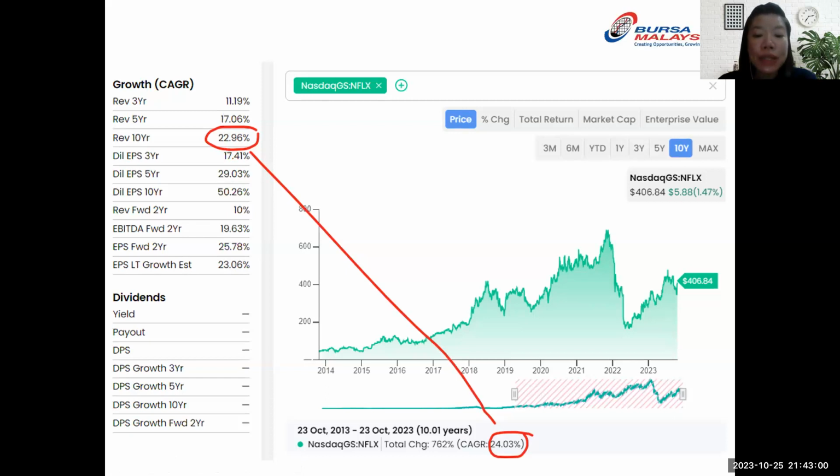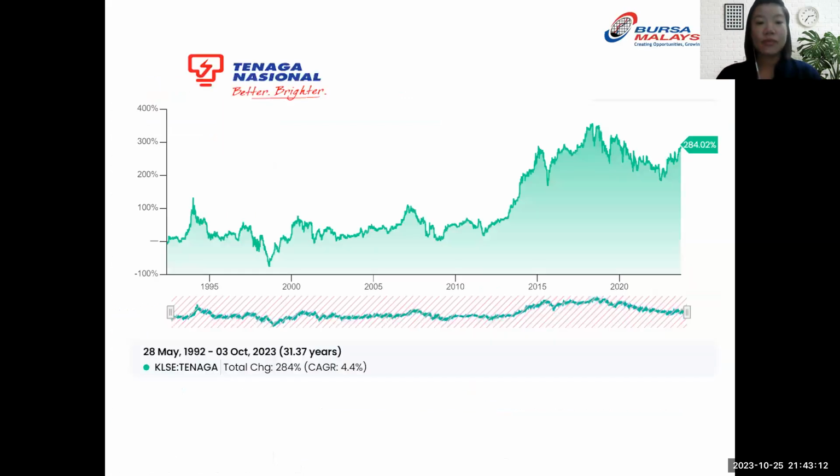For a high growth company in this scenario, the revenue growth. Hopefully, I'll get to share with you all more about the growth investing strategy next time. Okay? While a monopoly position may give a company a strong moat and strong pricing power, consider Tenaga as an example. If we had invested in Tenaga since year 1992, the annual return would be only 4.4%, which is here, about the annual growth 4.4%.